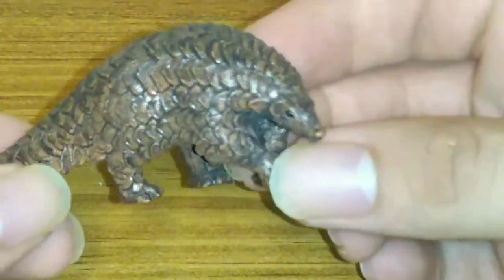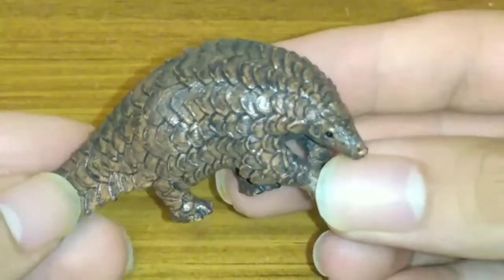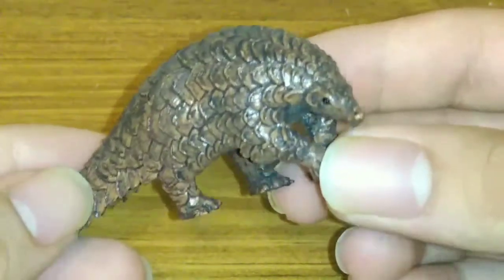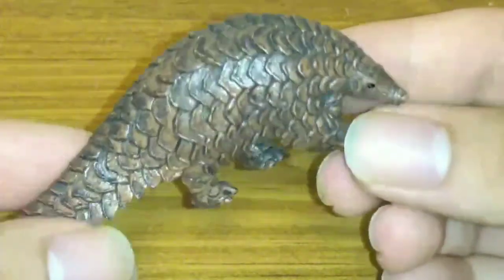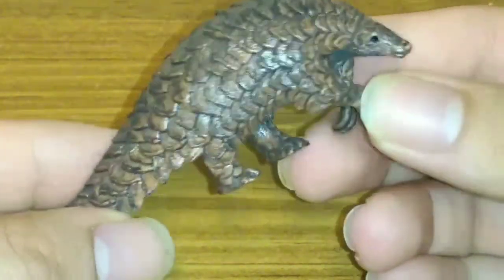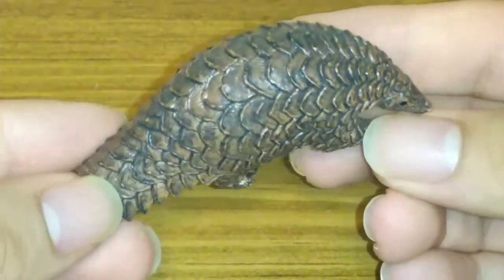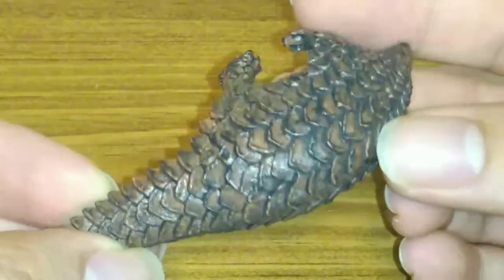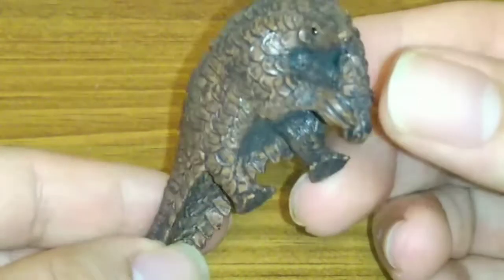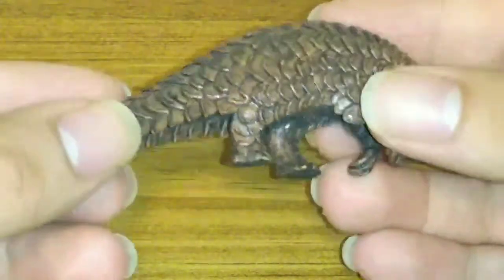It's quite outdated. You know, there's a lot better pangolin figures out there. I'm looking at Safari Ltd. because their pangolin is a step up really from this one. Not to say that this one isn't well detailed, it's just the paint job is lackluster, and it's just this solid brown color with some darker brown and even black dry brushing to really bring out the plating detail. And then you got the black eyes and the kind of pinkish nose. Other than that, there's not much really going on with this pangolin figure.